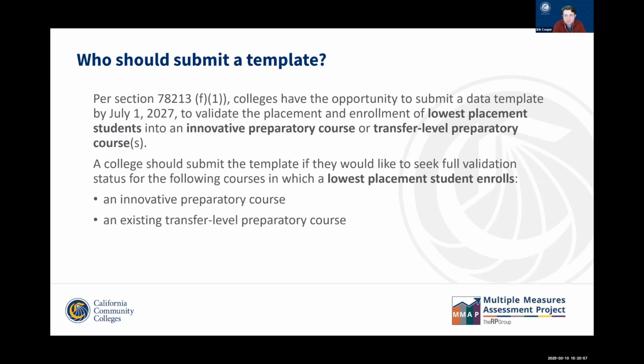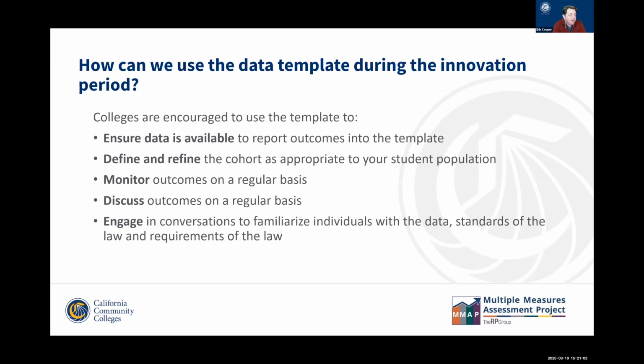Next slide, please. All right, so things that you want to be doing. How can you use the data template? Well, first of all, make sure that you've got data available. This is where, if you are one of the researchers in the room, prepare to get called by your math faculty or your deans in your STEM areas.